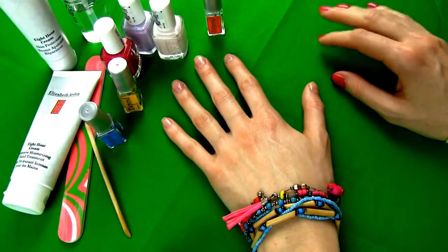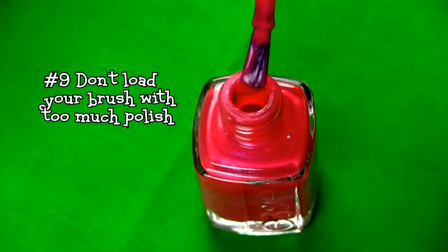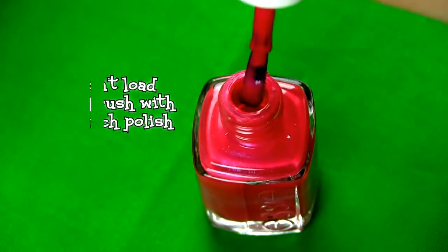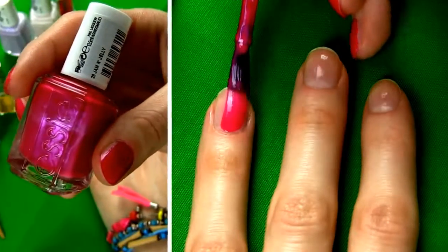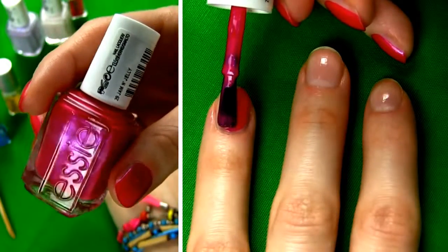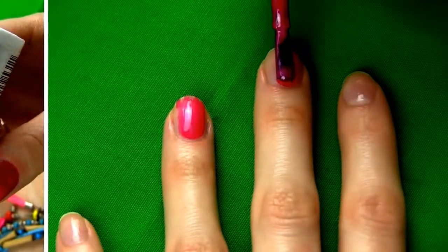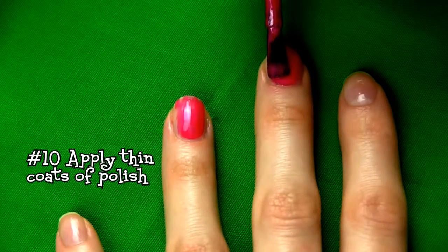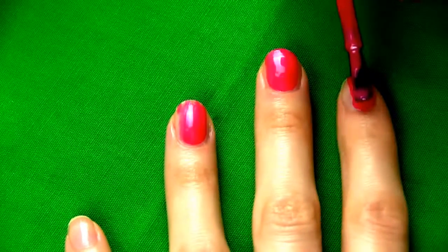Boring. To color your nails beautifully, my number one tip is not to load the brush with too much polish. Because if you do, it's more likely that you'll make a mess. The polish will be streaky, it will take ages to dry, and when it eventually does, it can leave non-flattering bubbles on the nails. Therefore, it's better to apply few thin coats. I'm using Essie's Gem and Jelly here, which is one of my favorite pink polishes.